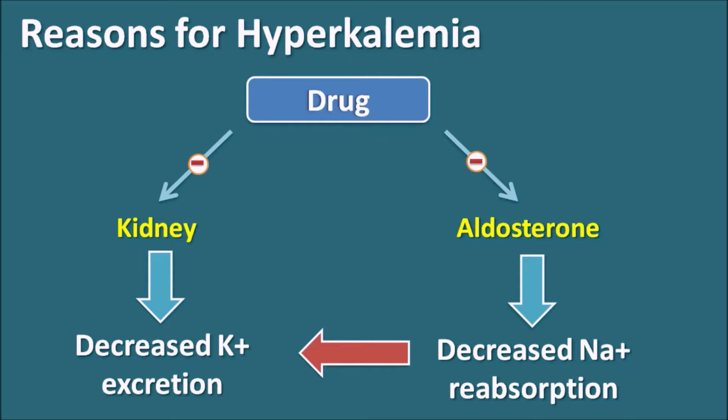In this way, drugs can affect the function of the kidney directly, otherwise they can act on aldosterone secretion or action, thereby increasing the potassium levels within the body. So now let us see the various drugs one by one which can induce hyperkalemia.